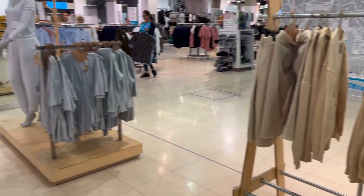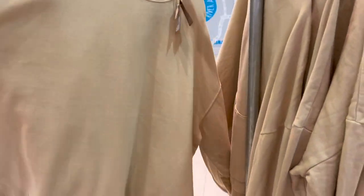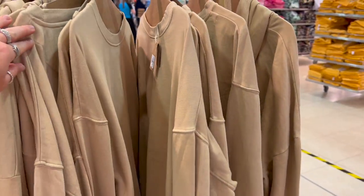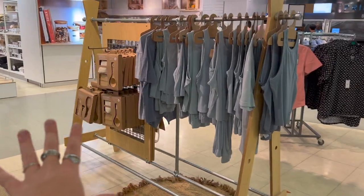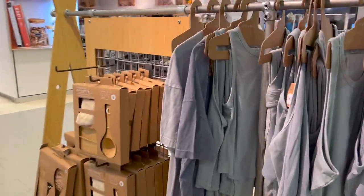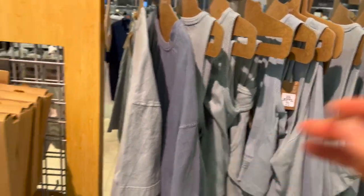Clothes wise, this is literally all they have for the wellness section, and it doesn't look like it's changed very much at all. In fact, it looks exactly the same as when I came 2 months ago, which is really disappointing. But then again, now that they've moved downstairs, maybe that means they're about to start a whole new thing, which would be good.